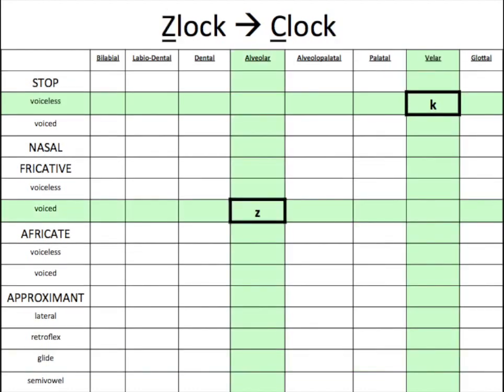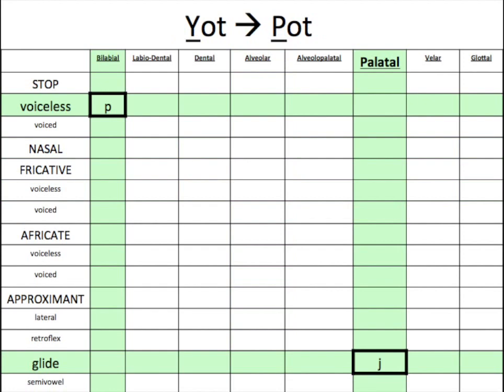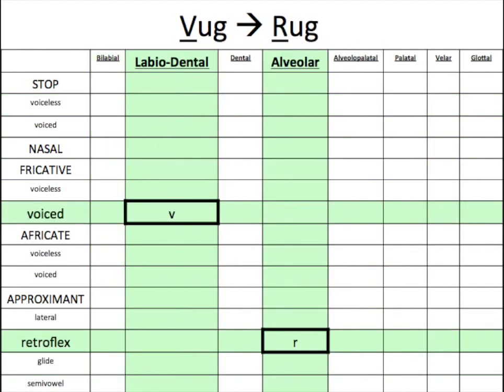Our next example is slock and clock. And again, you can see that in this example, there are big distinctions between these two words, which again makes them unlike pairs. S and k are both very different. One is a voiceless velar stop, the other is a voiceless alveolar fricative. Here are 3 more examples from the book. Nink, sink, yacht, pot, and vug, rug.